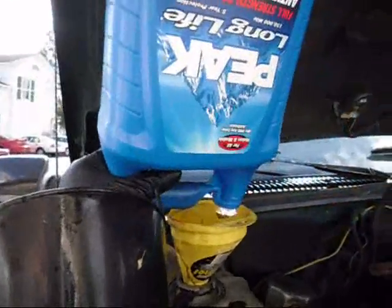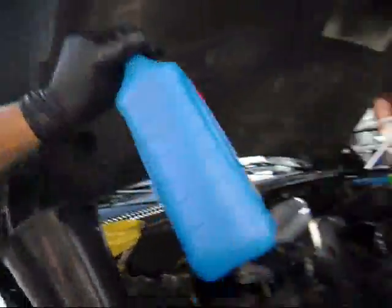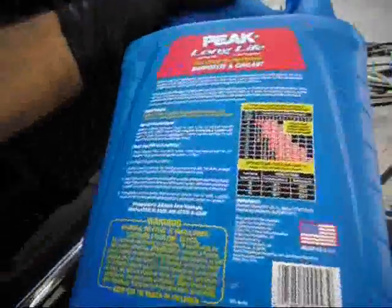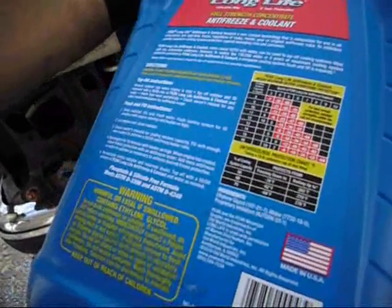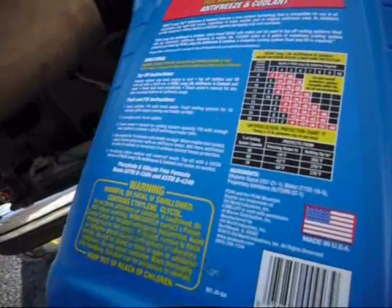Good to the last drop. Ricardo Montalban. I think I'll put in 3 of these jugs. Can't have too much. Then I'm going to put in demineralized water. What do they call that stuff?